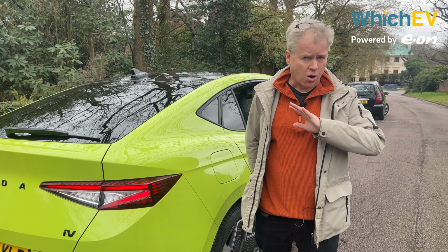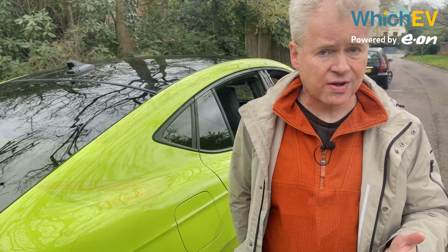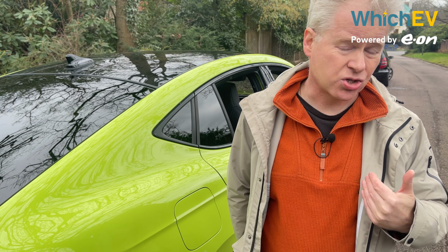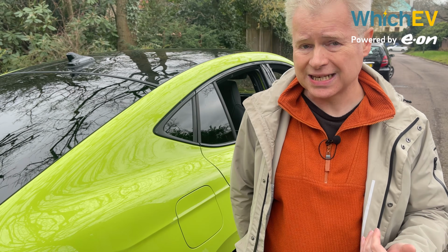I took this car on a 216 mile round trip up and down the M1. When I was going north, I got 3.2 miles per kilowatt hour, and when I was coming back, in torrential rain, it dropped to 3 miles per kilowatt hour, which is still pretty decent.